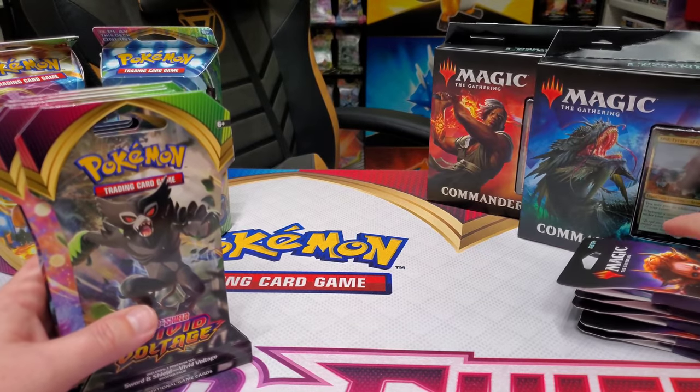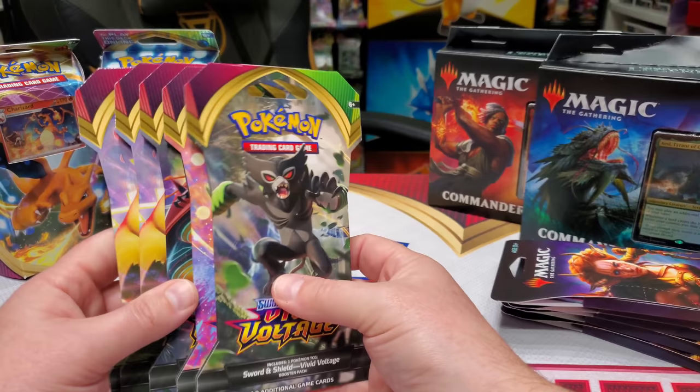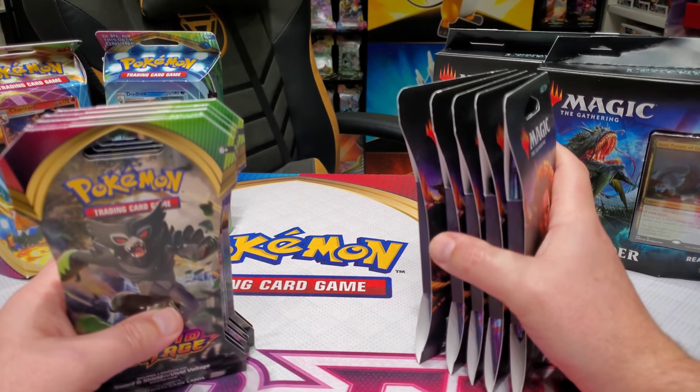I don't collect for values. That's why I usually don't know values too much. I don't really care because I just know I want it and I don't plan on selling it. Mm-hmm. And then these, I definitely don't know the value on Magic.